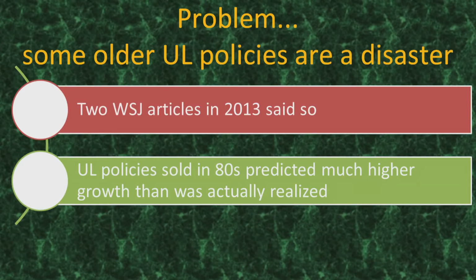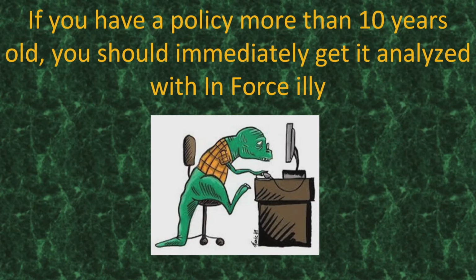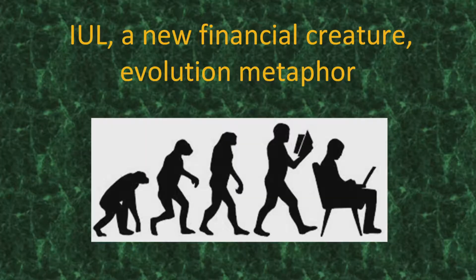Pretty simple idea. By the way, if you have an older Universal Life policy, especially if it's from the '80s, you probably ought to get that looked at, because newer programs are simply much better. If you've got a policy more than 10 years old, you need to take a look at it, get it analyzed, and see if you can upgrade it. We have a thing called evolution that improves all sorts of programs, including refrigerators and cars and computers, and it also improves financial programs.